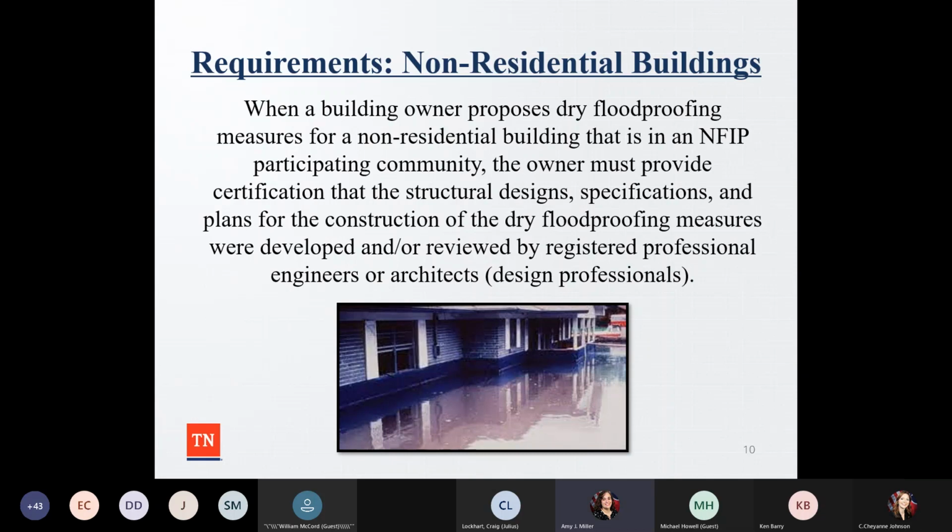So for non-residential buildings, a building owner has to propose dry floodproofing measures for a non-residential building that is in an NFIP participating community. So the owner, through the use of either an engineer or an architect, is going to provide certification that includes structural design, specifications, plans for the construction, exactly what type of dry floodproofing measures are developed and reviewed by those professionals.